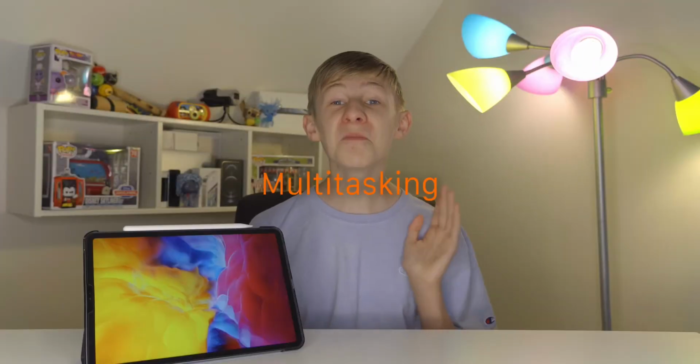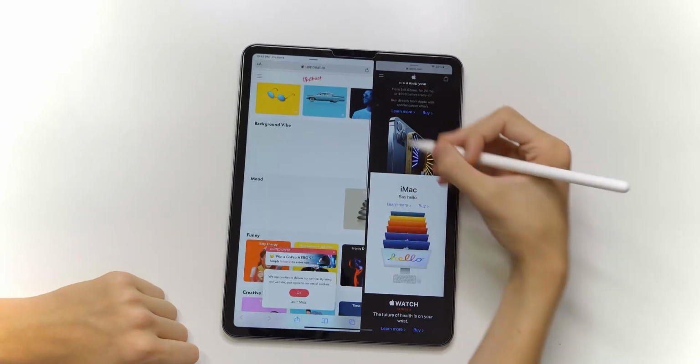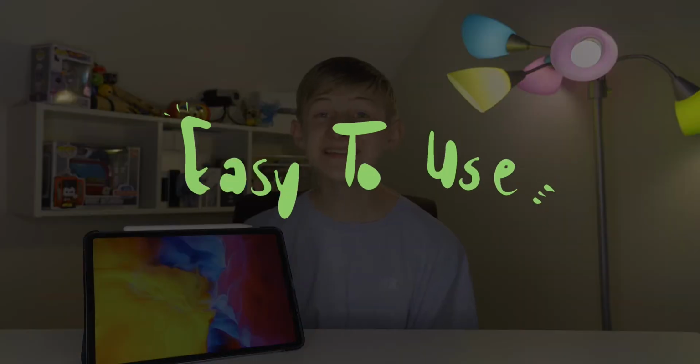So second is multitasking. It is an amazing way to open up and use different applications at the same time. And sometimes you could even use the same application at once. So all it really is opening up different applications and splitting up your screen. It is a quick way to get things done, and you don't even have to click on each browser whenever you want to use it. So that's one of my gripes about using multitasking on the Mac. And lastly is the easy to use form factor of multitasking, because even the people that don't really know how to use multitasking can pick it up super easily.